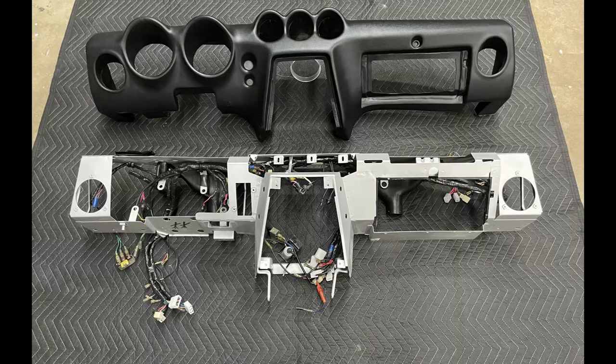If you look him up on Facebook at Vintage Dashes, he sells these brand new dash pads you can put in these cars. It's an excellent piece. I would highly recommend it to anybody. Much better than putting a cap on there.